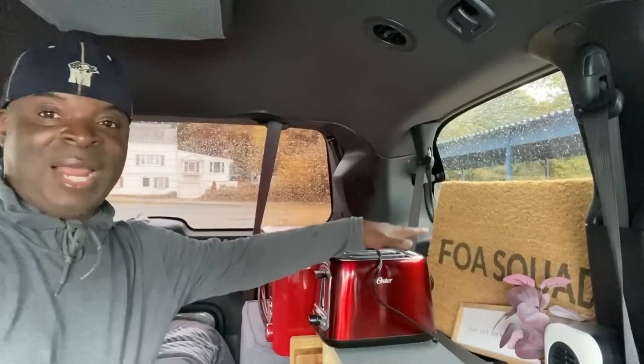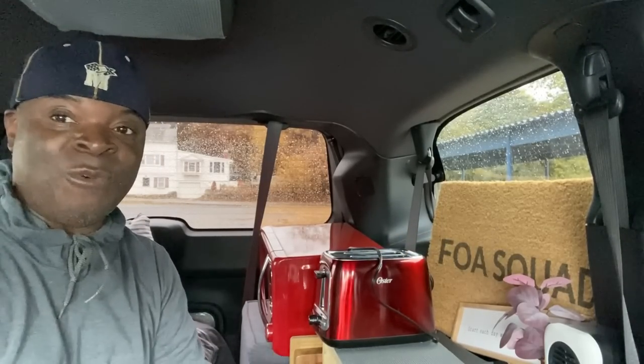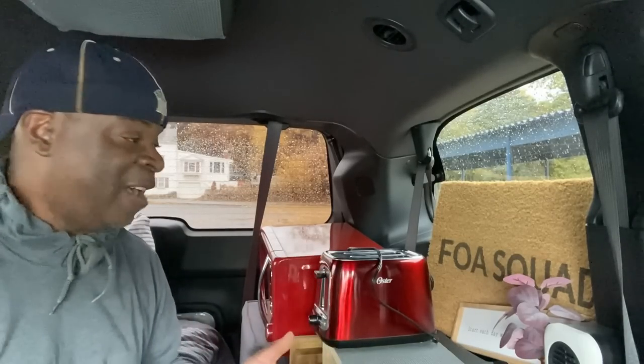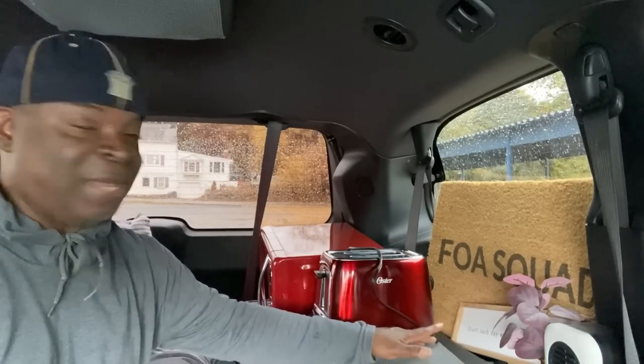I love the little nuances that I incorporated in this layout, so to make it feel much homier to me. Like this whole little section right here with the FOA squad mat. Now that mat was supposed to been down on the floor, as I said before I changed the whole color decor of the van. So I decided to stick it up in the window, buy a couple other little pieces so that it can make it a little more homier. And I also have this small heater right here.